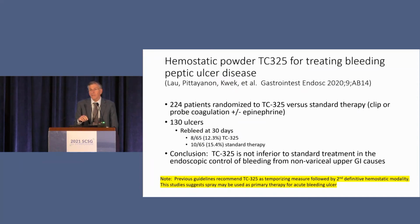We're still waiting for this paper to be published, but I suspect it will be published sometime in the next few months, in which case this may add another tool that you can use for treating GI bleeding, especially from peptic ulcer disease. It's very effective for tumor bleeding and other things, and not just for temporizing, but maybe even a little bit better. So I think we'll be hearing more about this, again, the cost being somewhat of an issue still.